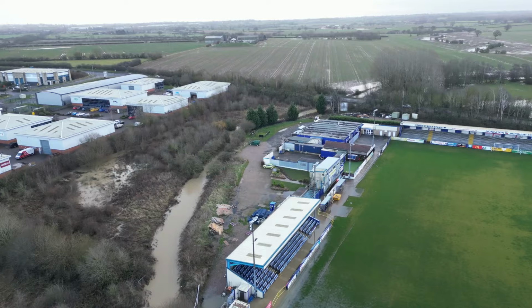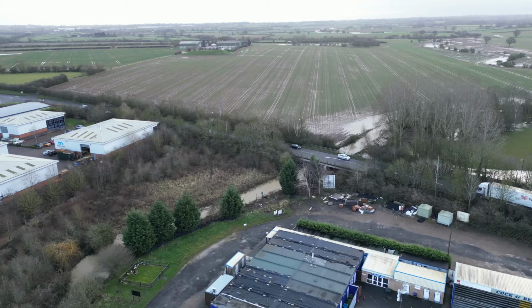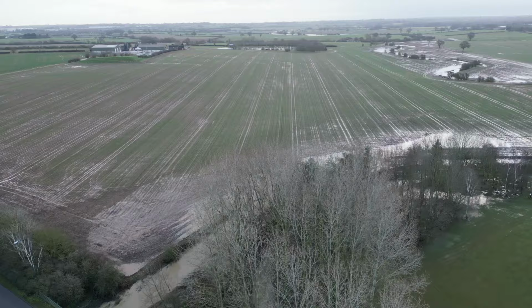Now let's just head over the Nuneaton Town football pitch next to the river, as you can see. And here it goes under the Eastborough Way, and you can see the river in its full flow as it approaches the town from the west. And as you can see, there are a lot of wet fields over there. I can only presume the farmers can do nothing on this land until it dries out.